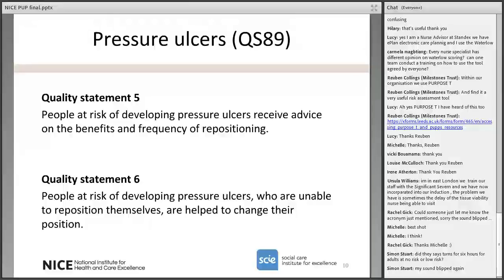I noticed that there's a question there, Simon. Repositioning, I think, is recommended at least every 6 hours for adults at risk and every 4 hours for adults at high risk. Hopefully that answers your question.